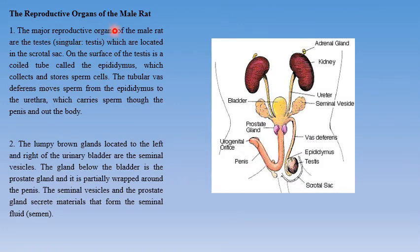Male reproductive system. The reproductive system of the rat consists of the testes, which are located in the scrotal sacs, an outer covering which is muscular, and in this muscular sac a testis is secured. On the surface of the testis is a coiled tube known as the epididymis, which collects and stores the sperms.